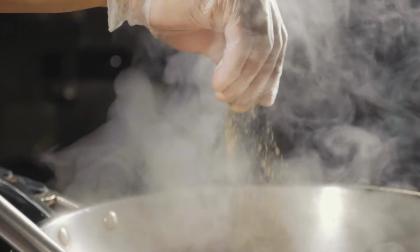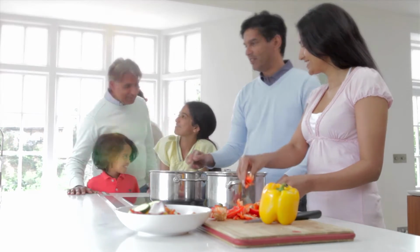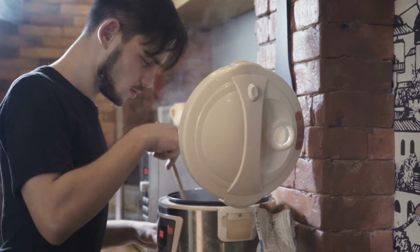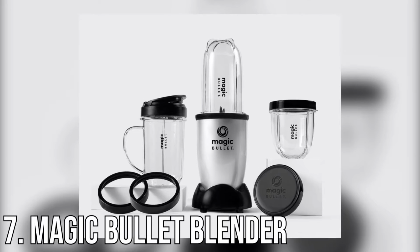Another great thing about crock pot cooking is it can easily fit into a busy family schedule where different family members sometimes need to eat at different times. Using this simple cooking method, you can each eat a hot meal without requiring you to put in the effort of cooking multiple times.